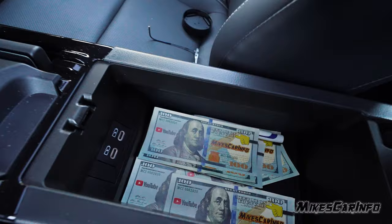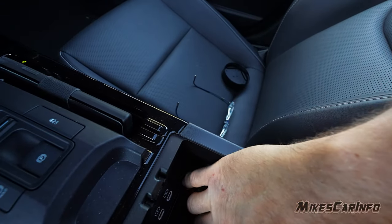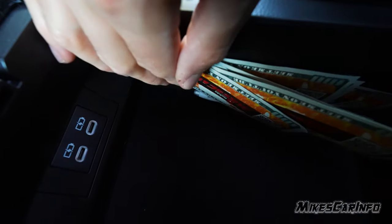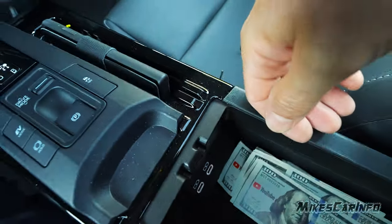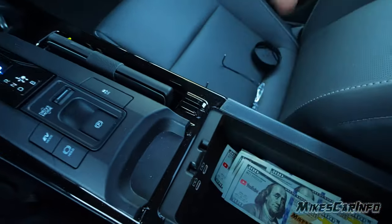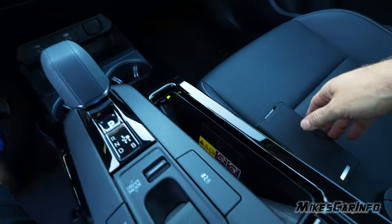And it has this compartment here, and there's my business cards in the way, but it does have a felt lining there at the bottom. That's black, so it's hard to see. And then you have two USB charge ports, which are backlit, but there's no interior lights here. Now there is a wireless cell phone charger right here, which is pretty cool.